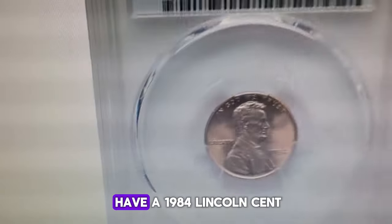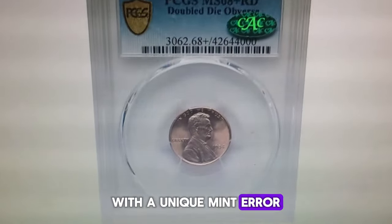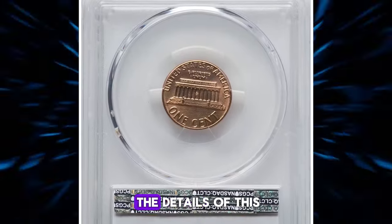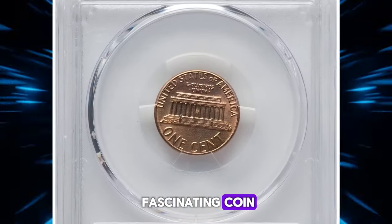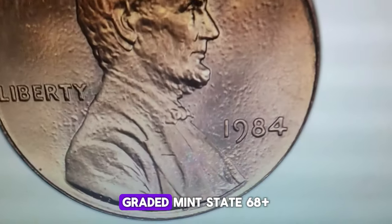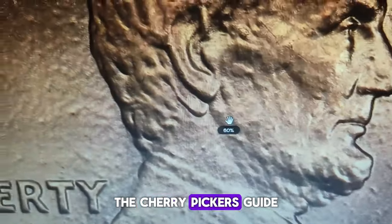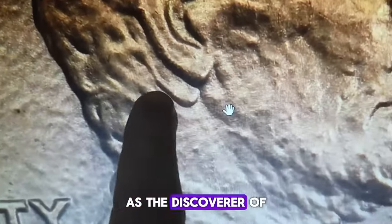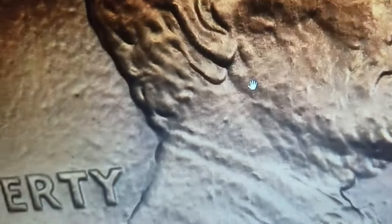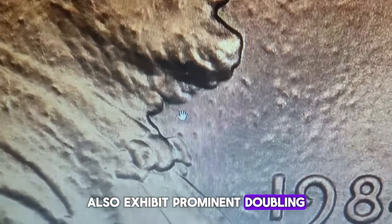If you happen to have a 1984 Lincoln cent with a unique mint error, you could be sitting on thousands of dollars. Let's dive into the details of this fascinating coin. Introducing the 1984 Lincoln cent with a double die obverse graded Mint State 68 plus red by PCGS. The Cherry Picker's Guide credits Richard Allen as the discoverer of the 1984 doubled ear cent variety. Not only is Lincoln's ear doubled, but his beard and bow tie also exhibit prominent doubling.